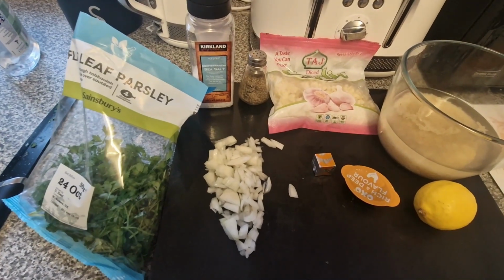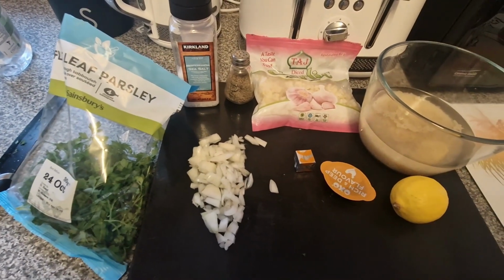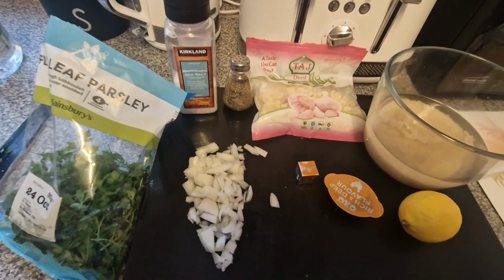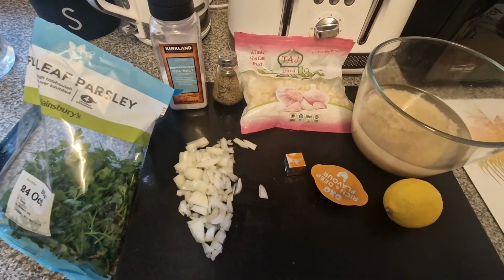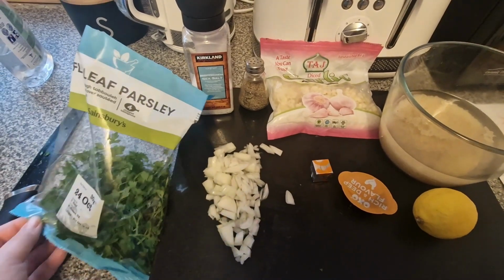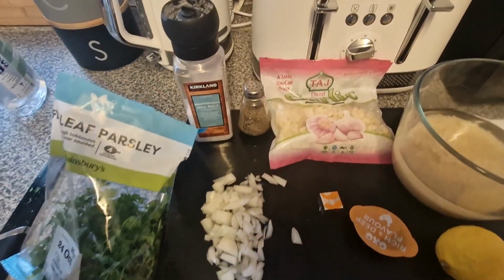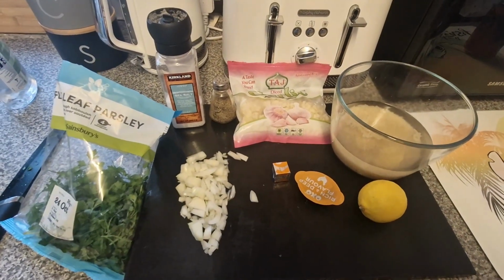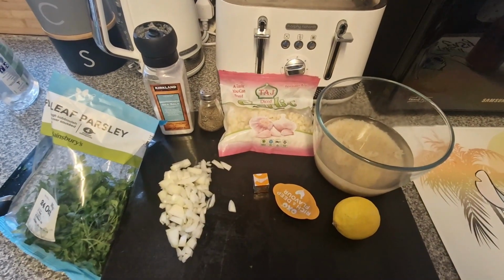A bit of onion, because I'm not going mad with onion in this recipe because my youngest really doesn't like onion, so I'm just using the other half or 3/4 of an onion to what I had for the koftas or the Greek kebabs, and then parsley, salt, pepper and garlic. I think that is about it. Oh, and olive oil to cook in.